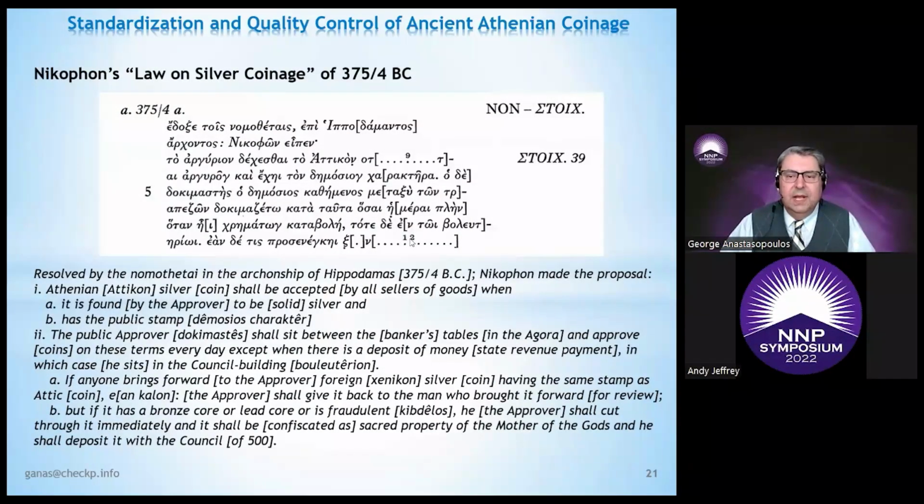Here I have for you, though we don't have time to read it all, part of the text of the standard, so you can have a taste of how they worded a standard at that time. For example, it says: Athenian silver coin shall be accepted by all sellers of goods when it is found by the inspector to be solid silver and has the public stamp. The public approver shall sit between the banker tables in the agora, the market, and approve coins on these terms every day, except when there is a deposit of money, in which case he sits in the council building, and so on.